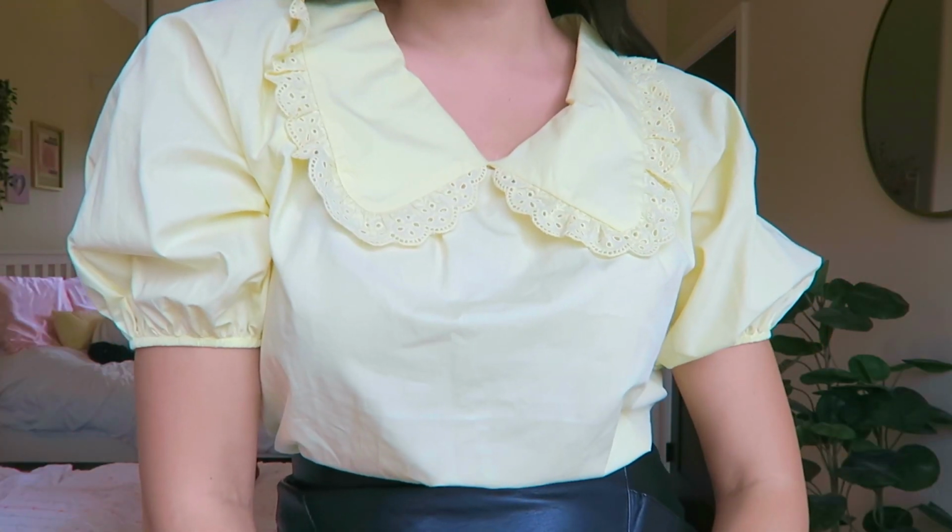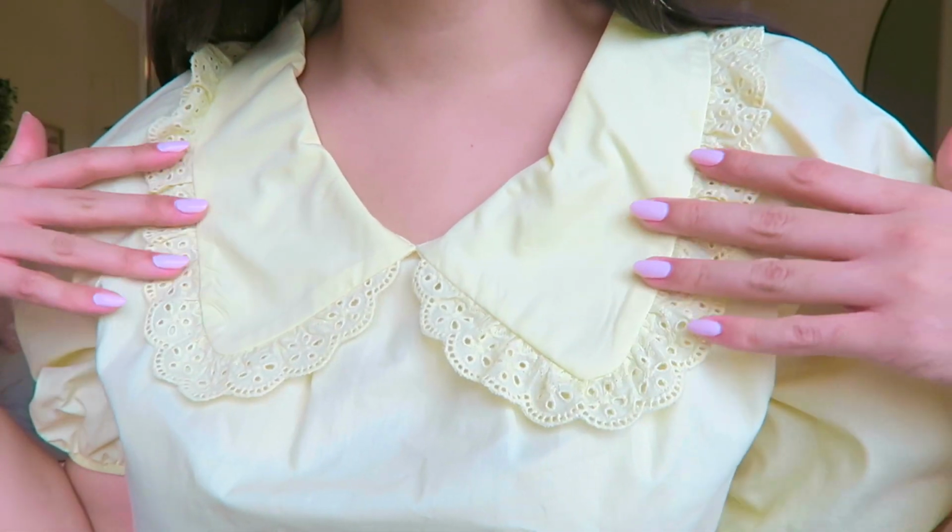that it is unworn. I did see that the Peter Pan collars and like the very exaggerated collars were coming back in style. And at first I was like, oh, that's too much, I don't want it. But once I actually tried it on, there was no going back.